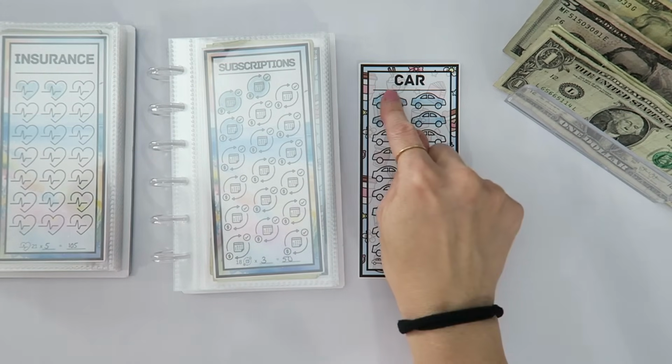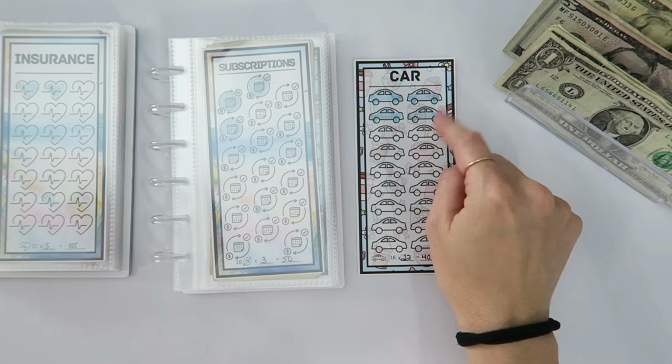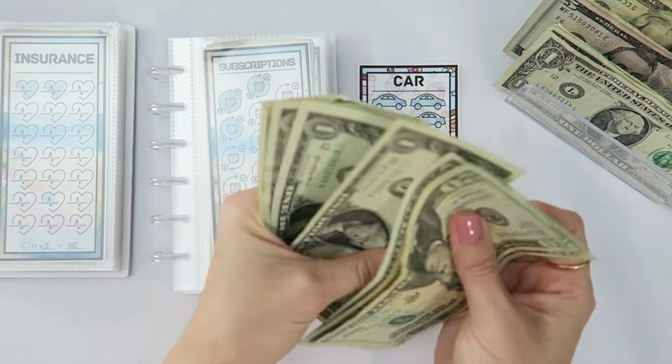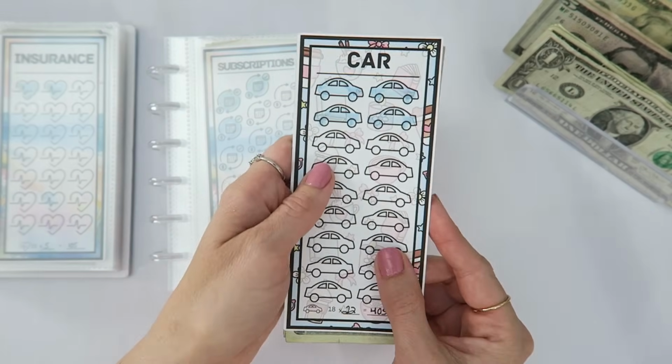Let's go ahead and count this really quick. 22, 42, 62, 74, 86, 88. $88 is what we should be at. 20, 40, 60, 80, 81, 82, 83, 84, 85, 86, 87, 88. $88 towards getting a month ahead on the car.